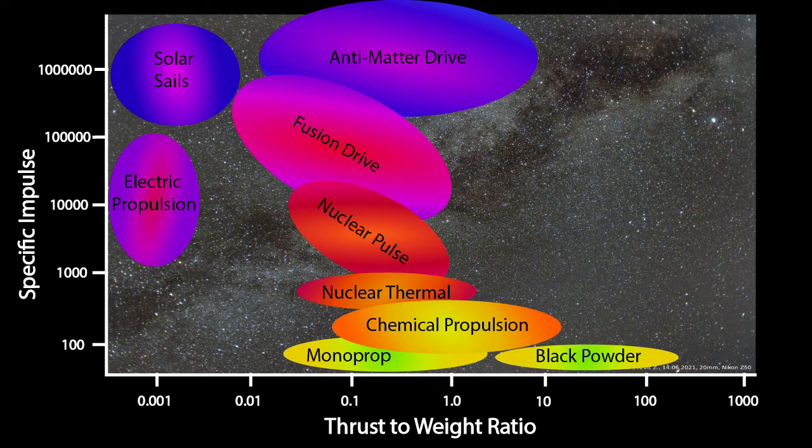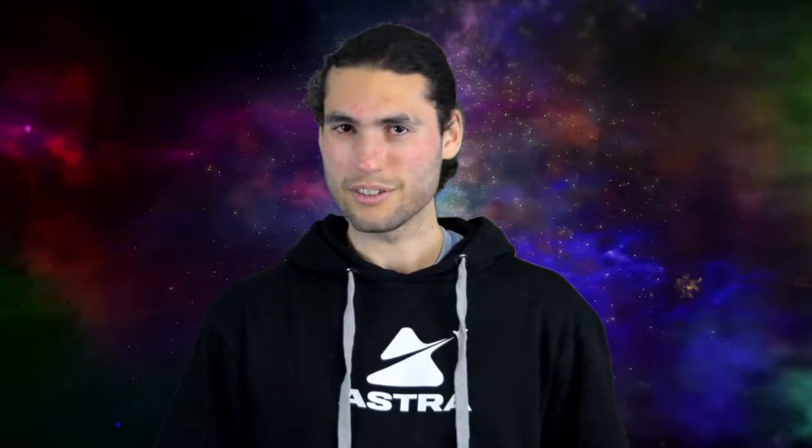The chemical engines that we looked at previously fall roughly here in the chart. As you can see, they deliver a good amount of thrust, but they don't really deliver a whole lot of specific impulse, which means they're not really that efficient. So, are there more efficient engines that might be out there?